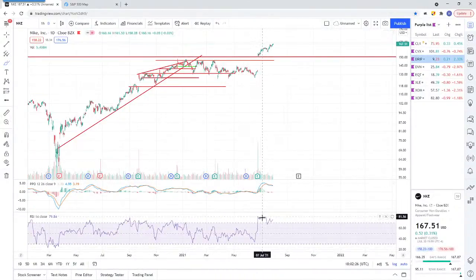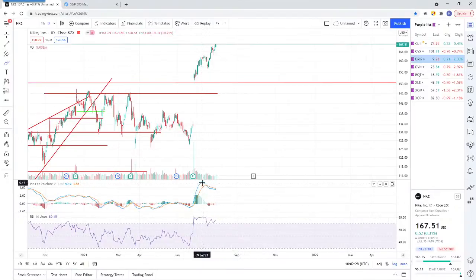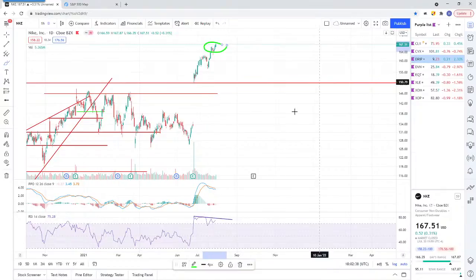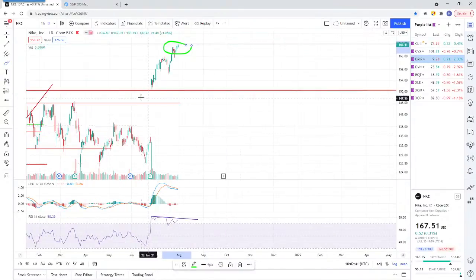And I don't see, yes, we are starting to get that negative divergence. I did notice that on Friday. We're just now starting to get it to show up, where this is a divergent high. So we do have negative divergence, but moving higher.